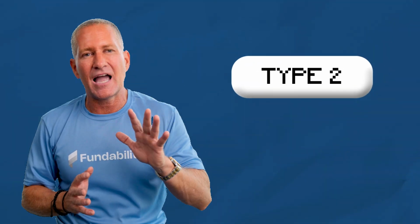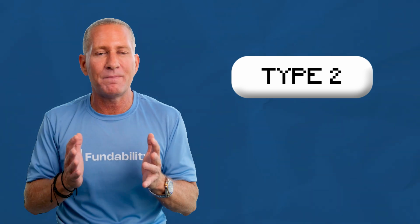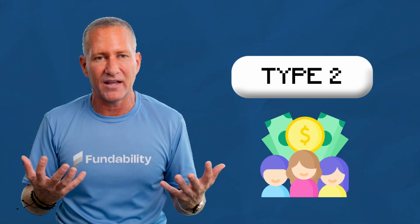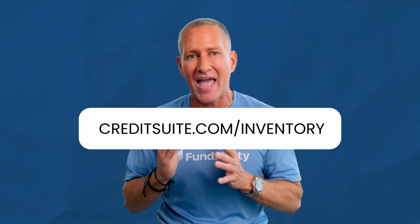Now, the second type of inventory financing has to do with e-commerce inventory. And this is basically done through crowdfunding. And you can learn more about this at creditsuite.com/inventory. This is one of the best programs I've ever seen for funding a business. Here's how it works. All you need is $150,000 in previous sales and you qualify. Basically, you go to the funding source and they crowdsource the funding for your inventory.